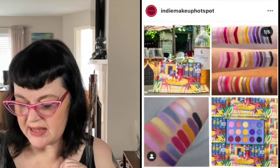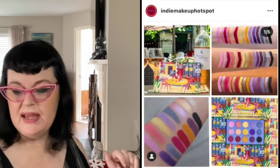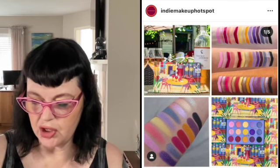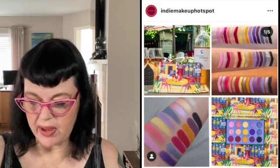Nomad, of course, always really thinks out their palettes and their themes from where they've traveled, and I think this is really beautiful. Thank you, Trend Mood, for the photo. And then I'll stick this up here too, because this one has the swatches. I got this from Indie Makeup Hotspot, and you can have a little bit of a closer look at the collection here with some various swatches. So that is really nice.